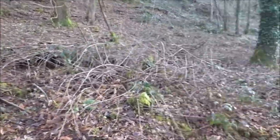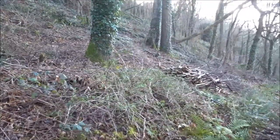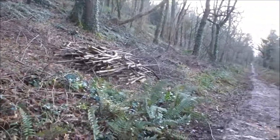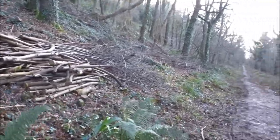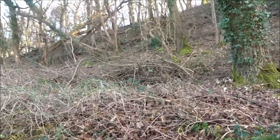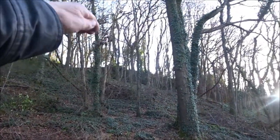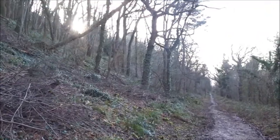But I can't see any what I call fresh chopping yet. Not fresh chop. I don't think they've done any chopping this week. It doesn't look clean. Well, that's the sort of pile you'll get. And as you can see, it's clearing. And that'll be an interesting feature up there. And that little ridge there would be an interesting place to look.